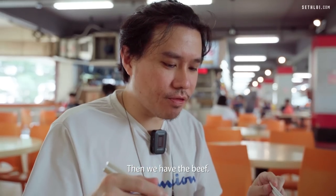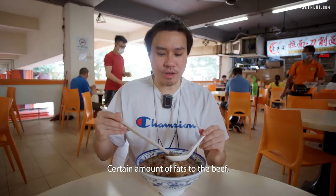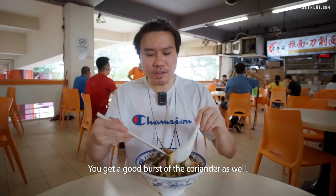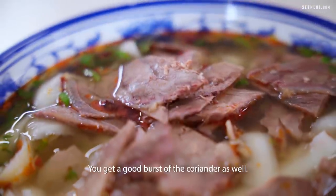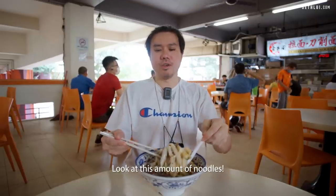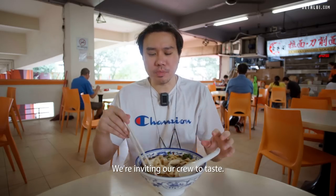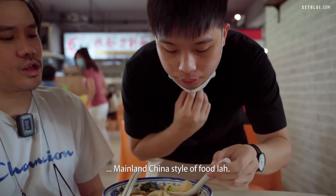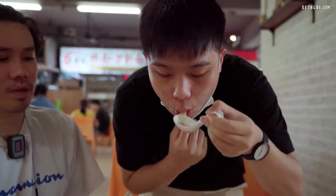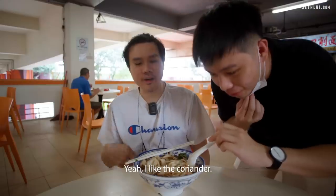Then we have the beef. Okay, so you can see there is a certain amount of fats to the beef, which gives it a certain tenderness as well. You get a good burst of the coriander as well. It's very hearty and it's super generous. Look at this amount of noodles. That's a lot of noodles. So inviting our crew to taste Dao Xiao Mian. Mainland China style of food. Oh, there's a lot of xiang cai. Yeah, I like the xiang cai, the coriander is the xiang cai.